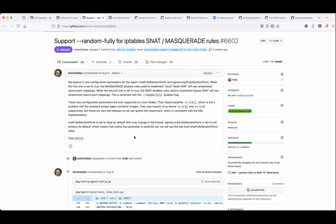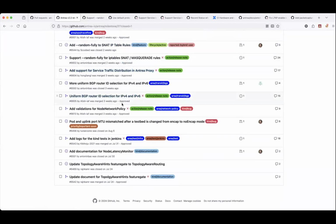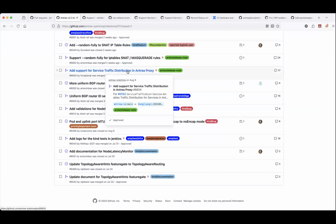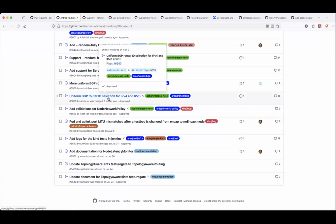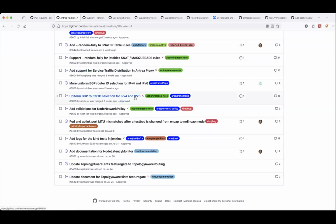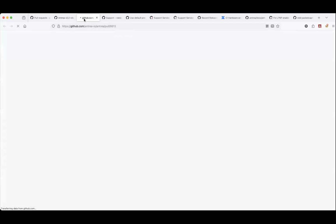Because Quan mentioned, and that's also what I observed, I think kube-proxy actually uses it by default in SNAT rules. Okay, thanks for the clarification. Next, this one I think is just a feature to support the service traffic distribution. And next is the uniform ID selection for IPv4 and IPv6. Next, I think this is some validations for the node policy.